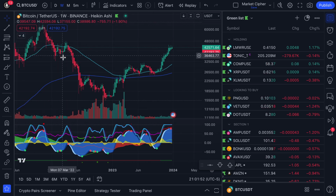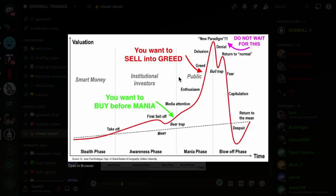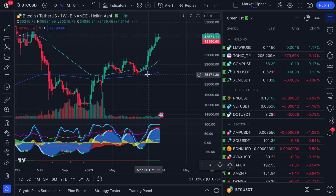Something that happened over the last year is this thing got way overextended. I mean, we went into a massive bull run in 2022, right? So this thing's just absolutely trending up. Something to pay attention to is this 50 weekly moving average. That's that light blue line right there. Okay, that's the 50. The dark blue line is going to be the 200 week. So this is the average price over the last 50 weeks, which is a lot of data.